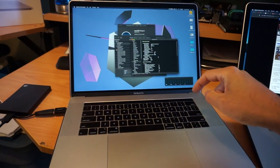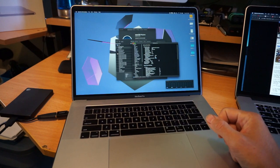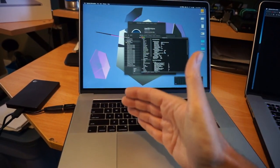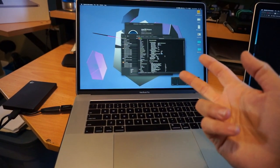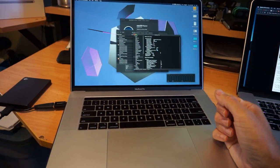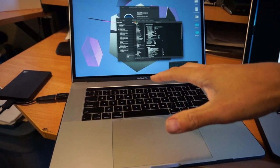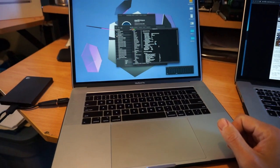There has been an issue where because it has a T2 security chip in it, it has to offload some information back and forth between main CPU to T2, and that can cause a kernel panic sometimes. So I did have a couple of weird crashes, a couple of weird bugs. That's been going on since these machines came out in like 2016 era, so not too happy about that.